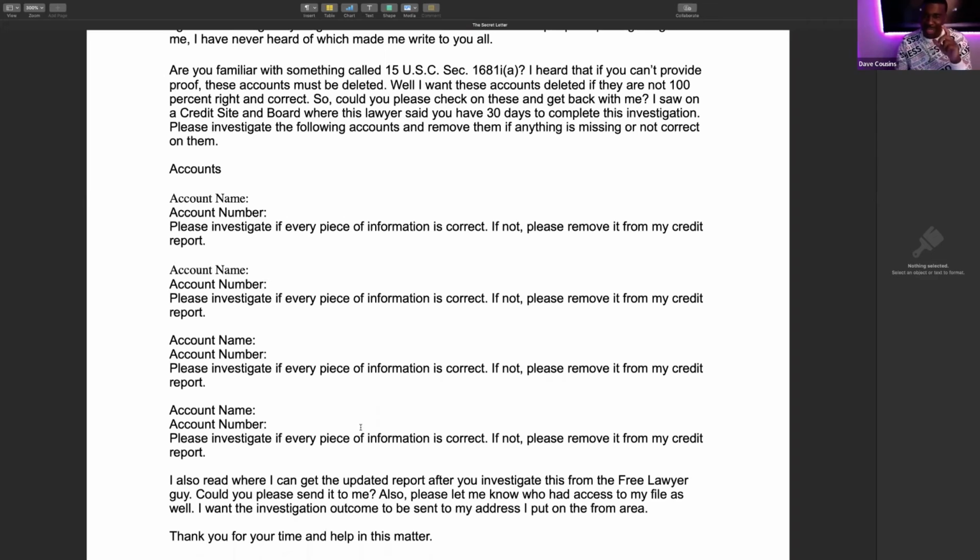Now, we're going to go to the next step, which is very important. So make sure you send this all certified. I forgot about that part. It's going to cost you an extra $15, $20 to send it all certified, probably less than that. But you want to make sure you have the tracking number, because it's going to be key once we use the CFPB.